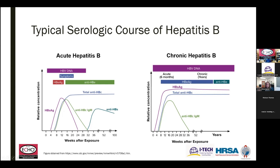People who do not clear acute infection will progress to chronic hepatitis B, which is defined by the persistence of hepatitis B surface antigen beyond 6 months. In this case, the hepatitis B core antibody will appear in the same way as in acute infection, but the surface antibody will not appear.